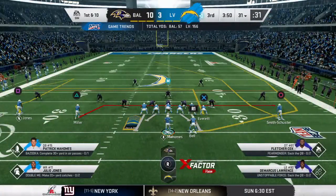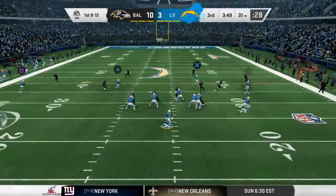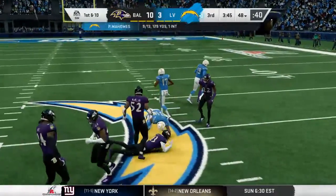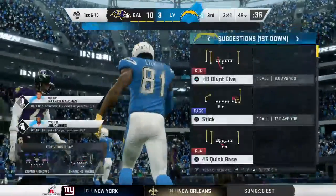The Charger drive about to get going. They're down in this game. A chance for the offense, though, to put something on the board, get some momentum here at half 2. Try and get things kick-started for them. And you know at the half, they discussed how they were going to get that done.